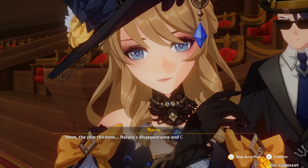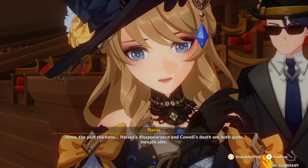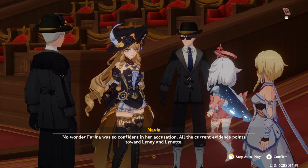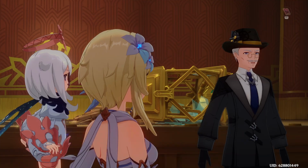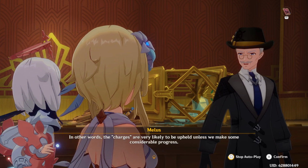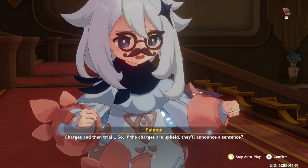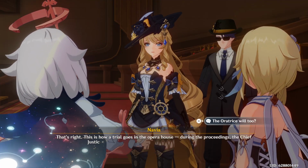novels. The plot thickens. Halsey's disappearance and Cowell's death are both quite inexplicable. No wonder Farina was so confident in her accusation. All the current evidence points toward Linny and Lynette. In other words, the charges are very likely to be upheld unless we make some considerable progress. Charges and then trial. So if the charges are upheld, they'll announce a sentence? That's right. This is how a trial goes in the Opera House.